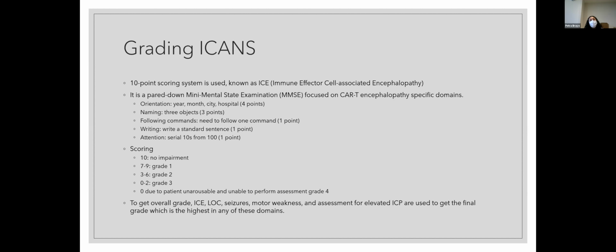But that is kind of like the first component of the grading, and it gets a little bit confusing. So you're grading the patient on different domains to get an overall grade. One of them is this ICE score. You're grading them on their overall level of consciousness, if they're having seizures, any motor weakness, and any assessments that can indicate that they're having elevated intracranial pressure. And then whatever they score highest in any of these domains is their final grade.